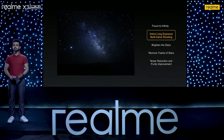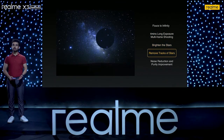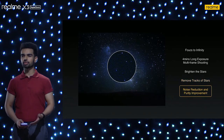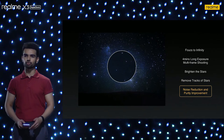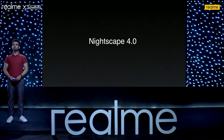Then we brighten up the stars using the inbuilt algorithms. After that, we remove the star tracks that were there because of the long exposure shots. And in the end, we do the noise reduction and purity improvement to make the overall picture look more clear and translucent. So this time we have upgraded Nightscape to a Nightscape 4.0.